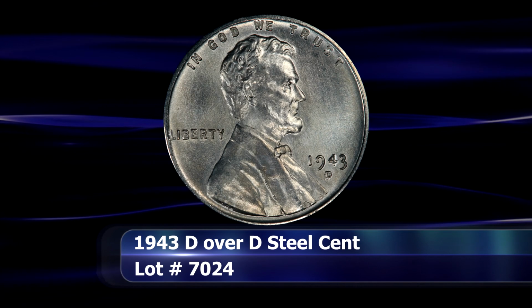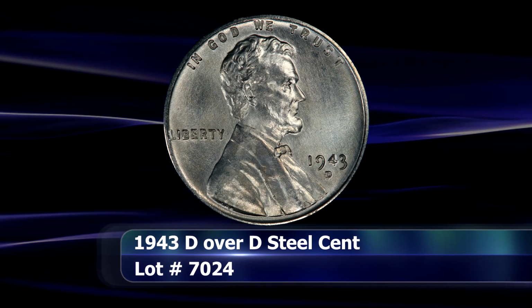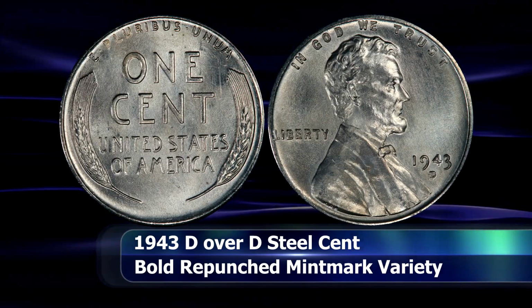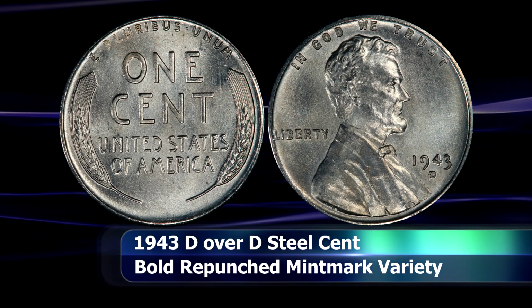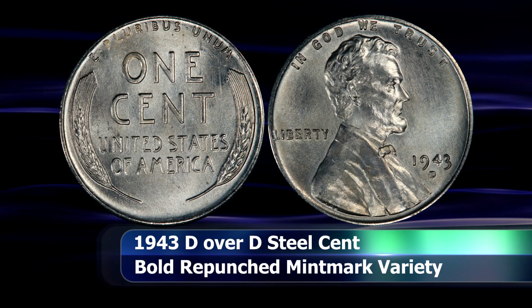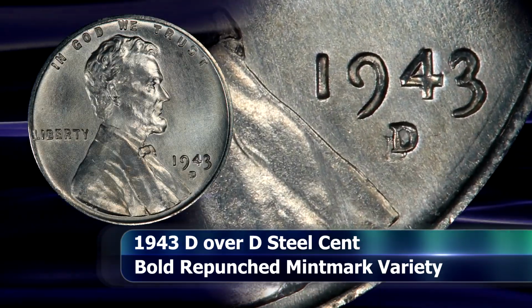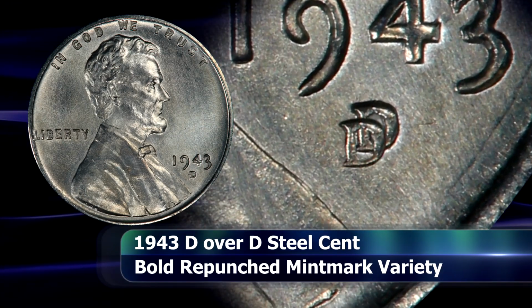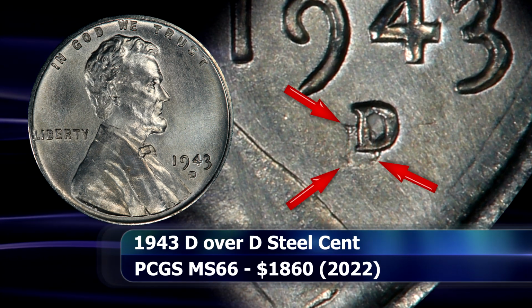To be more precise though, it is the 1943 D over D steel cent, a great example of a repunched mint mark variety coin, a standout coin even in a year where there are quite a few good varieties to look for. On this coin, the initial placement of the D mint mark was towards the southwest of the final placement, with most of the details of the first punching still remaining visible on this coin.